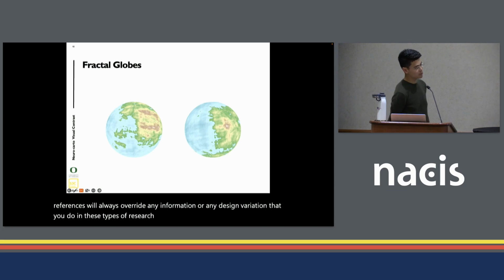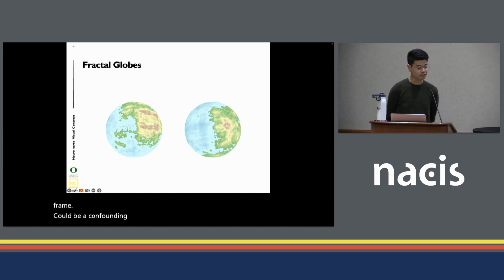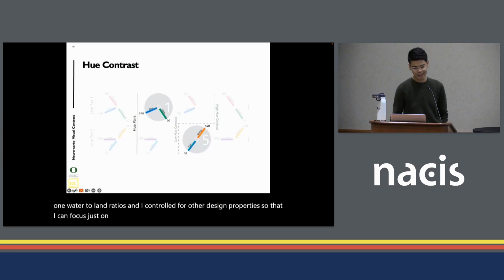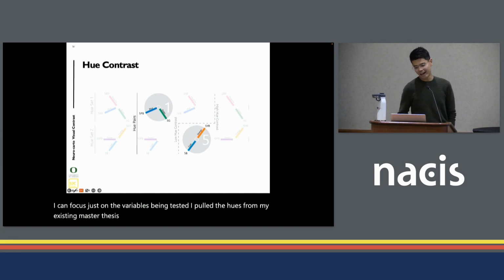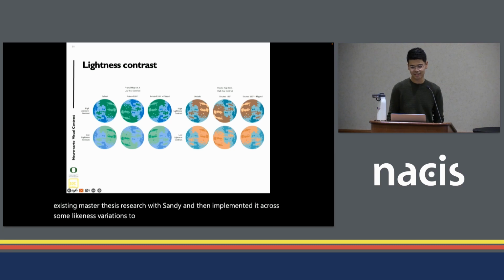I went with a round globe because this is a map rotation task, so I didn't want the frame to be a confounding variable. These globes have a perfect 1-to-1 water-to-land ratio, and I controlled for other design properties so that I can focus just on the variables being tested. I pulled the hues from my existing master's thesis research with Cindy, and then implemented them across some lightness variations to create 24 testing conditions that span hue and lightness contrasts applied to a few different globe variations.